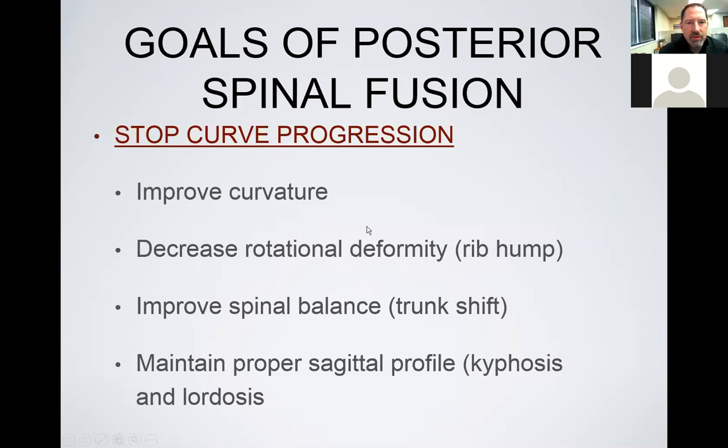So the goals of spinal fusion, again, I put this in bold, are stopping the curve progression. We want to stop the curve progression. Goals underneath that are to improve it, to decrease the rotational deformity, improve the spinal balance. So if they have a big trunk shift, they're leaning one way or the other, we're trying to improve that. And again, maintaining the proper kyphosis and lordosis.